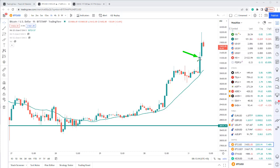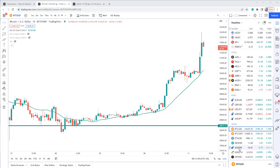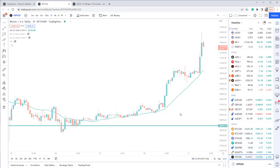I'm not going to sit here for 20 minutes and walk you through it step by step, that's in the course. But that was the entry point. Then I had a short-term target put in roughly around there, and that was my trade done and dusted. It was actually really quick. Again, hourly chart, plus also the XRP trade.